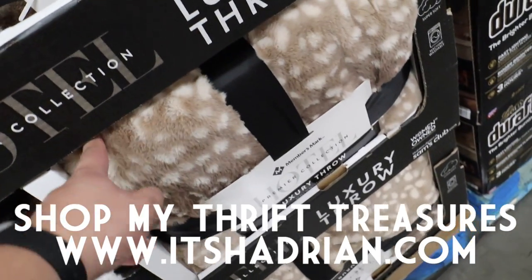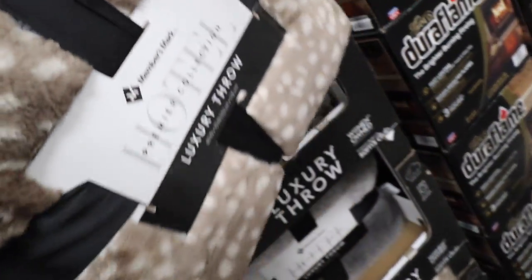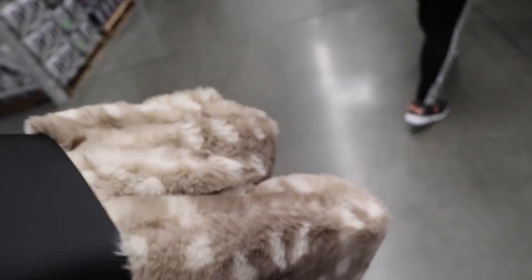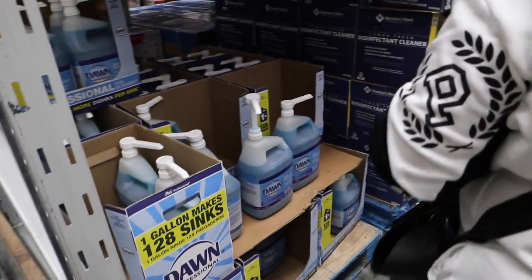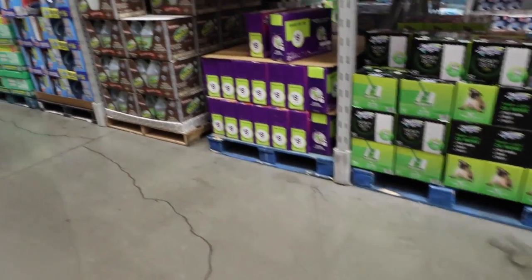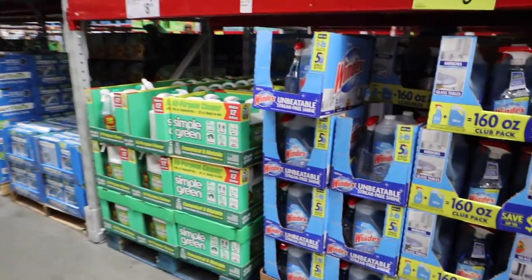You guys, this blanket is so cute. It's like a deer. Oh, this is my winter aesthetic. Just walking around with my blanket because I got one from inside and I don't want it to touch the cart. Oh, that is my favorite soap. This is the best one. I love that pump too. Do we need more Windex?